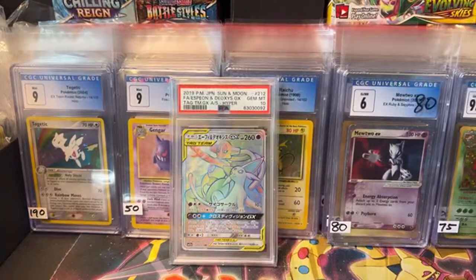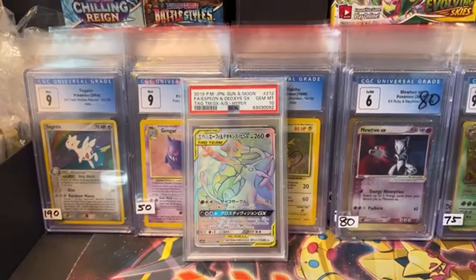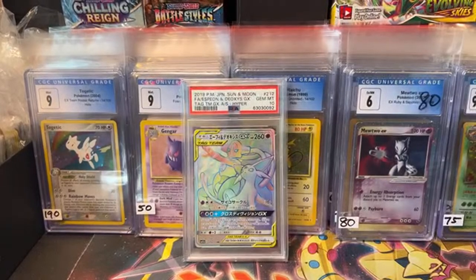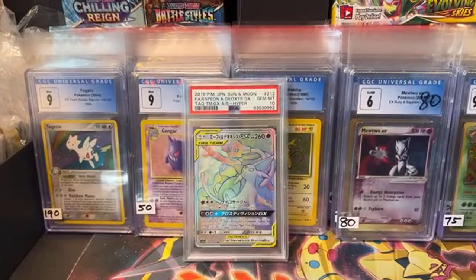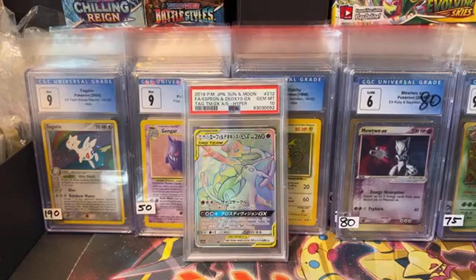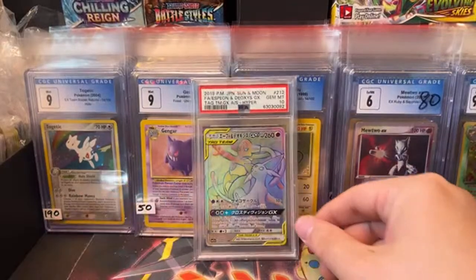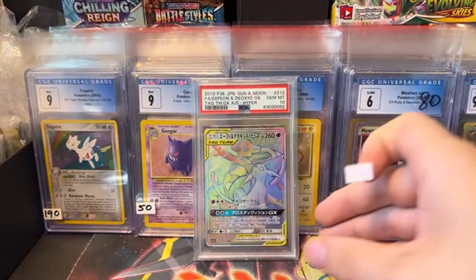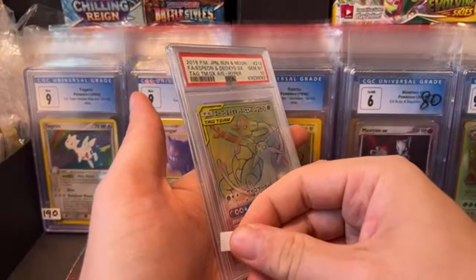Moonbreon overpriced. I can explain why. He's still in print, everybody. There's a ridiculous number of them waiting to be pulled. And as they get pulled, the population on the card will go way up. And as the population goes way up, the value of the card will stay stagnant or even go down. All right, so this beautiful tag team Espeon Deoxys is going to cost just $200. I think that's very reasonable.